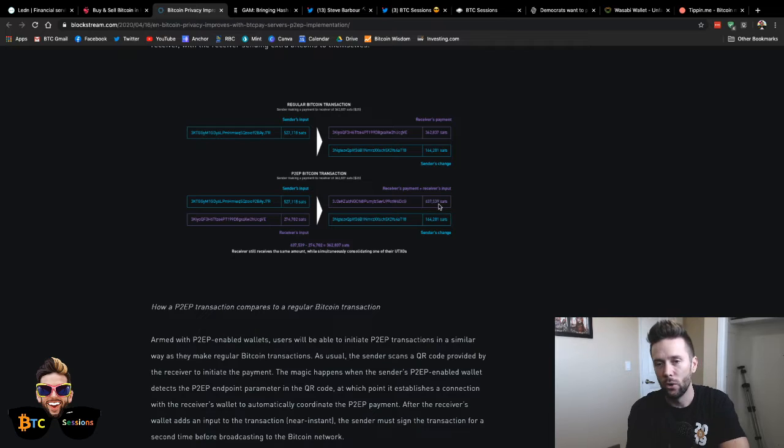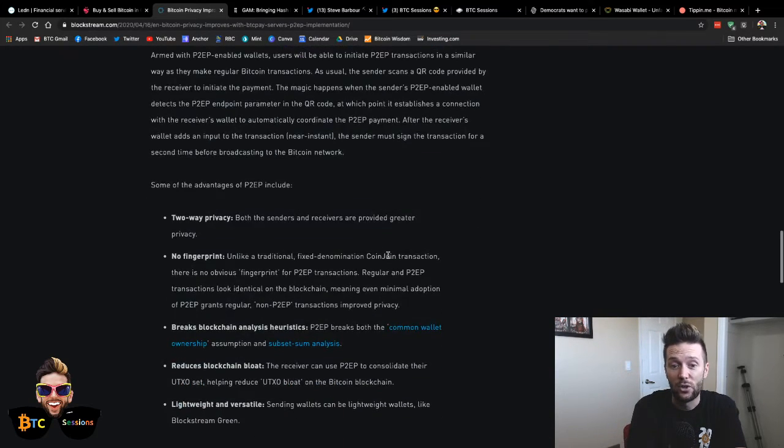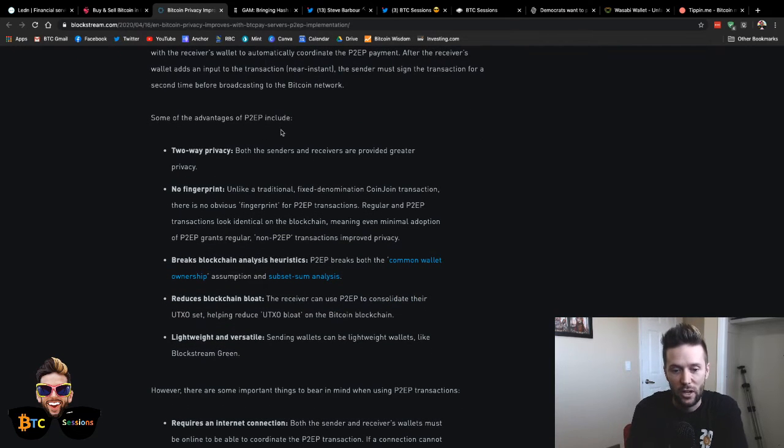And so there's no definable way to find out exactly how much was received. You can see the change, but even that is not entirely clear whether that was the payment, whether that was the change, whether that was a combination of UTXOs and the above was the change. So it's completely indecipherable, which is incredible. And even so, I'll outline some of the advantages that they have here.